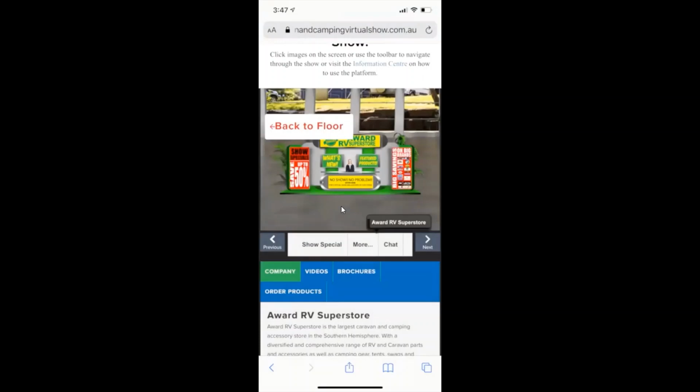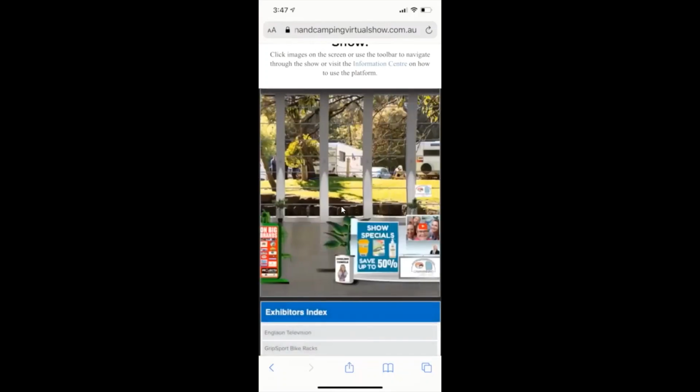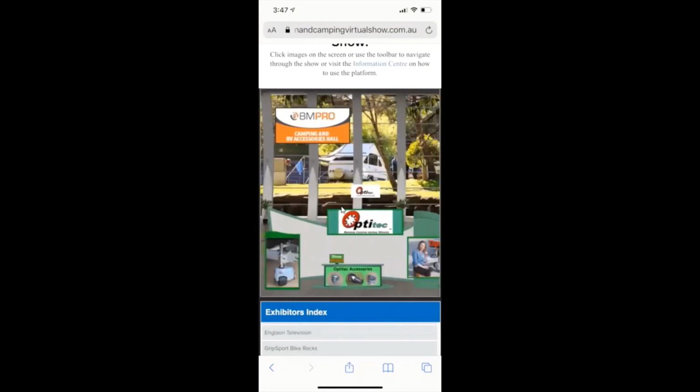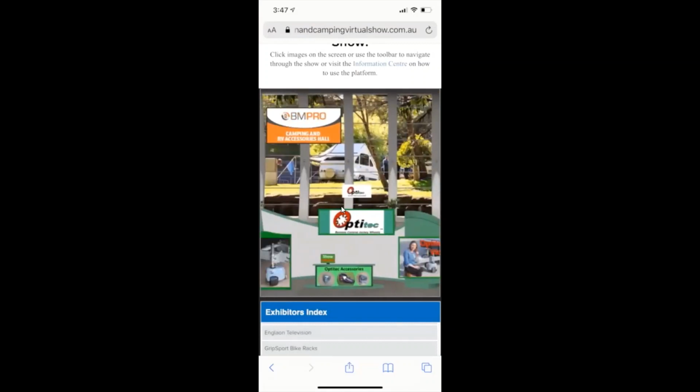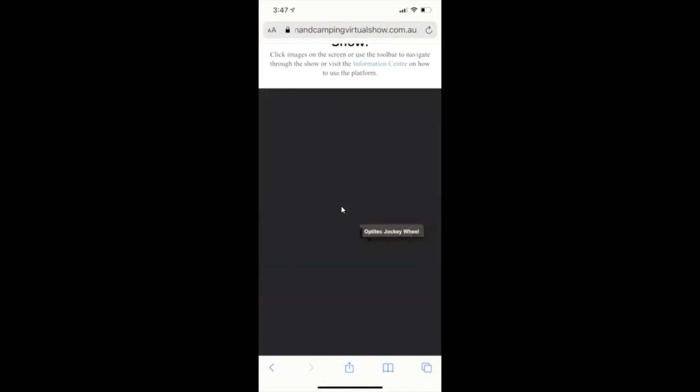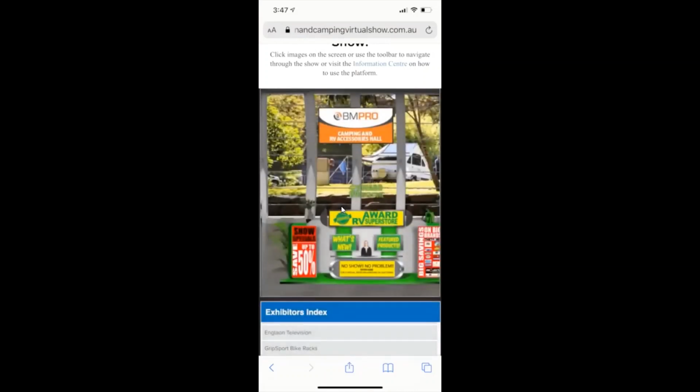So on the phone, it's a little bit more condensed. If you get on a computer, it'll be a lot more blown up, but that's okay. So I'm going to go back to the floor and show you what I was meaning before. If I scroll a long way through and say I'm on, let's use the guides at Optitech, so Gary, and I click the back to floor button, it takes me back to the start. So you need to be mindful of that, because that could happen.